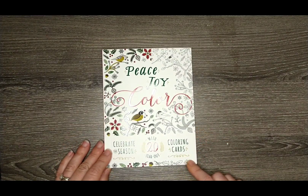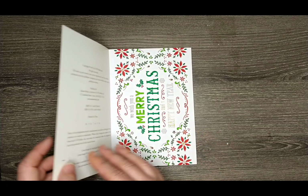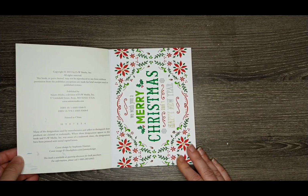And this one is the Peace Joy Color Celebrate the Season 20 Tear Out Coloring Cards. And let's see, trying to see if there's an artist.